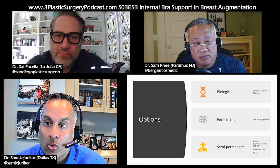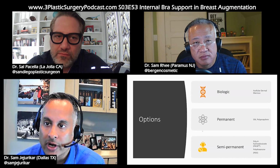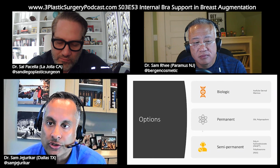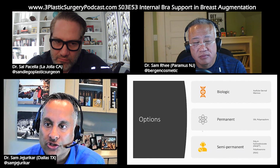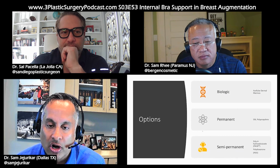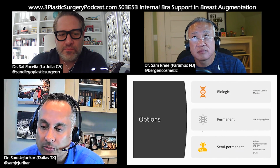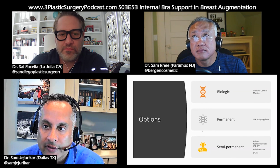So within internal bras, I think we've gone through multiple iterations. The first versions that we would use, and were kind of our only choice in the beginning, were what we call biologic meshes. These are called acellular dermal matrices, sometimes abbreviated ADMs. They're artificial skin substitutes in which the very top layer of the skin, called the epidermis, has been removed, leaving you with the dermis, and all of the living cells have been removed.